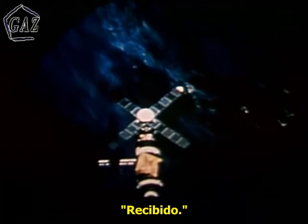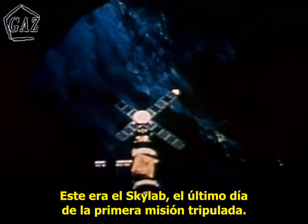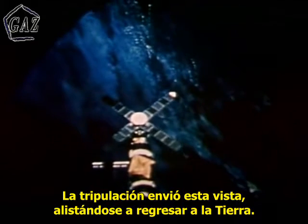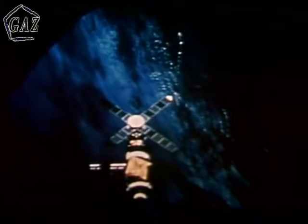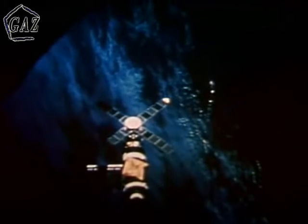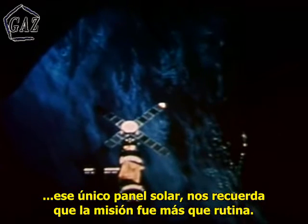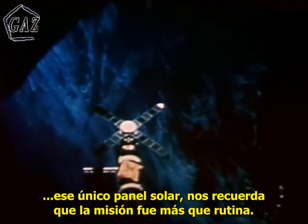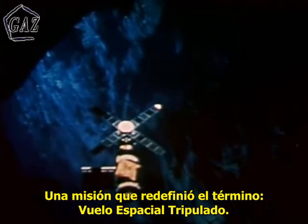Roger that. This was Skylab on the final day of the first manned mission. The crew had this last view as they made preparations for return to Earth. It had been a successful mission. The large majority of scientific objectives were accomplished. But the bright orange sunshade, the single solar wing, presented a striking reminder of a mission that was something more than routine. A mission that gave new meaning to the term manned spaceflight.